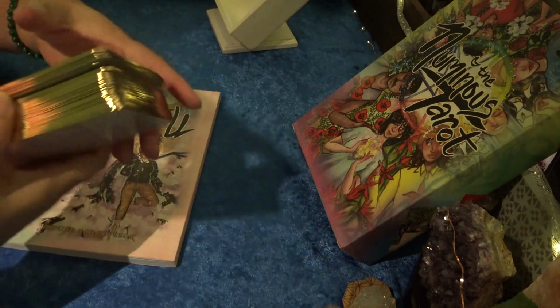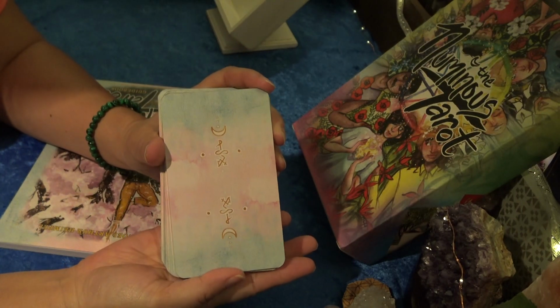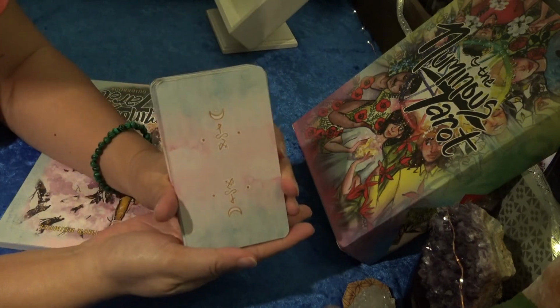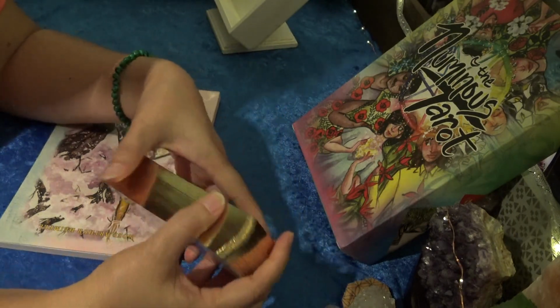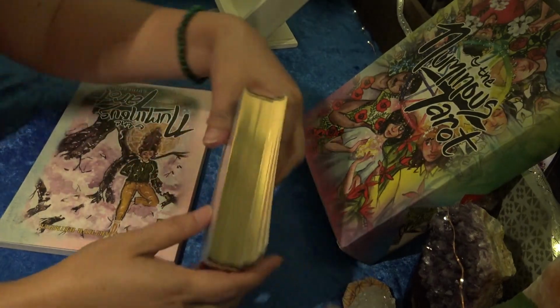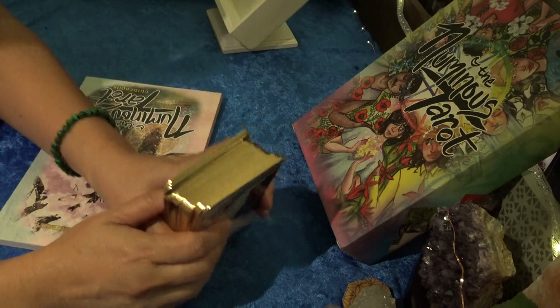The card backs are pastel colors, really nice, and they are reversible, and they are gilded, very beautiful. It's a gold gild, very nice, and they're laminated.